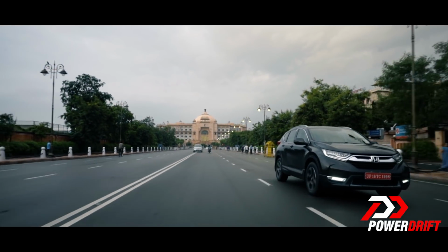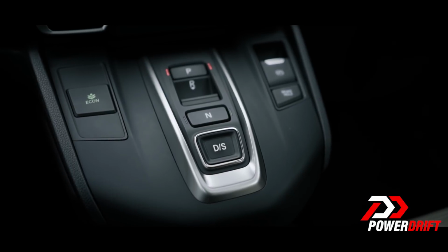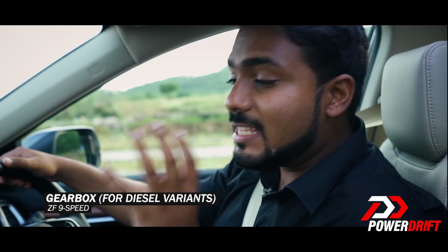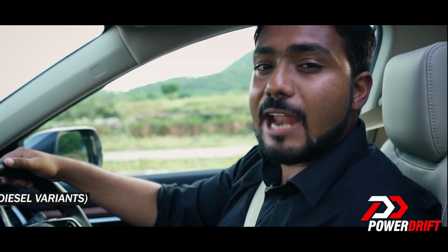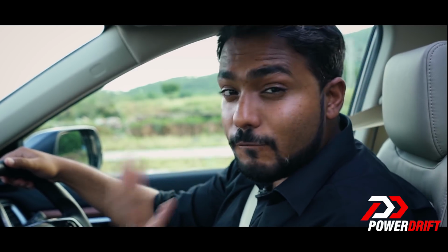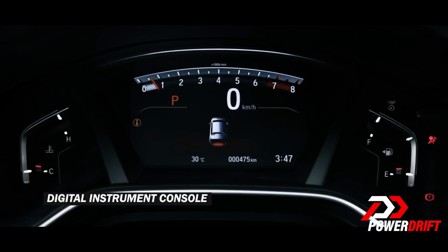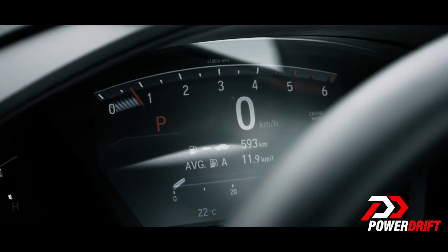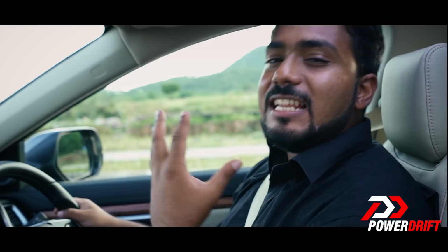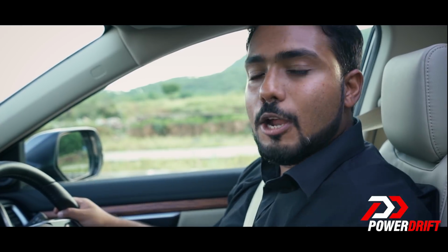Now, if you're a Honda fan, these next few sentences are going to get your VTEC to kick in. The Civic, the CR-V is based on the same platform, so you know it's going to be nimble and agile. Then there is ZF. This car comes with a 9-speed ZF unit, similar to what you get in more expensive cars like Land Rover and BMW. Here the 9th gear engages at 140 kilometers per hour. Then there is S2000. The tachometer on this new digital instrument cluster is very reminiscent of the sporty S2000. And then there is the mighty NSX. You engage gear using the shift-by-wire system similar to the NSX.